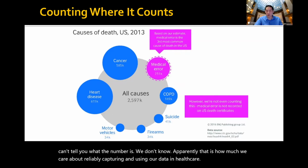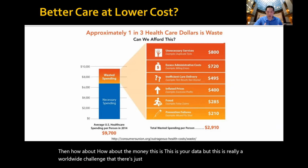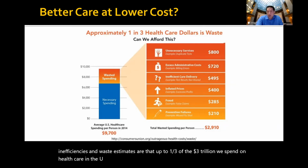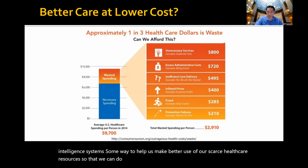But maybe lives are too abstract. Well, then, how about the money? This is US data, but this is really a worldwide challenge. There's this fundamental challenge and tension with inefficiencies and waste. Estimates are that up to a third of the $3 trillion we spend on healthcare in the US alone is waste. It's administration, it's unnecessary services, prices that don't actually help anybody. Perhaps it is no wonder then that many are looking for emerging technology, intelligence systems, some way to help us make better use of our scarce healthcare resources so that we can do more good for more people.